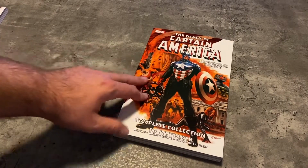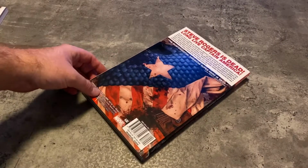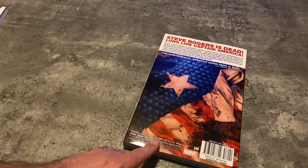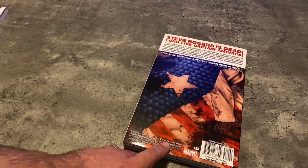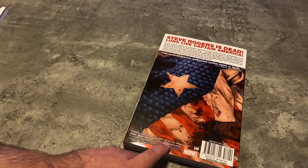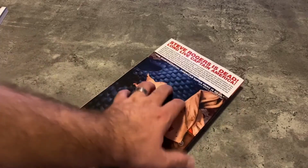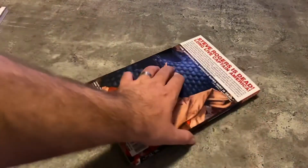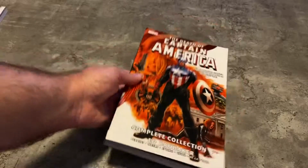So originally, let's talk about what's in here first. The price is $40. It has Captain America from 2005, which is when the run started. So this is 2006, 2007-ish probably when these were published. Issue number 22 to 42. So 20 issues, and the Winter Kills one-shot. So Winter Soldier Winter Kills one-shot. 21 issues in this behemoth of a book.